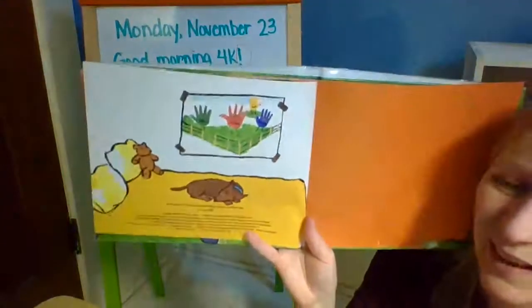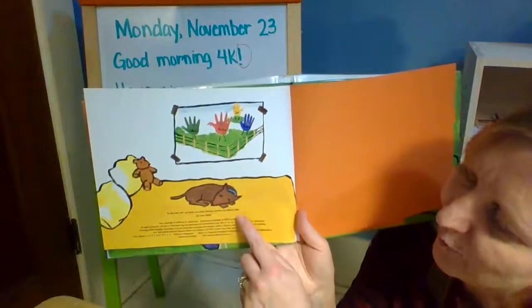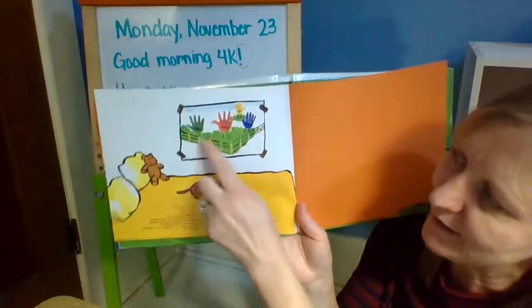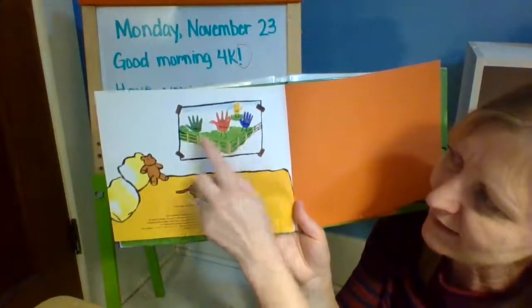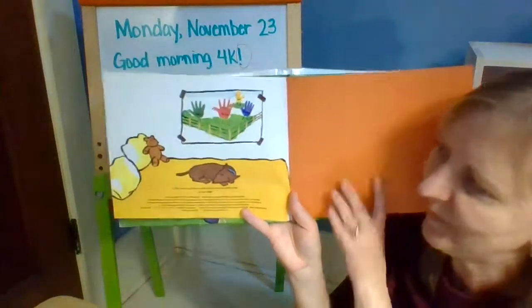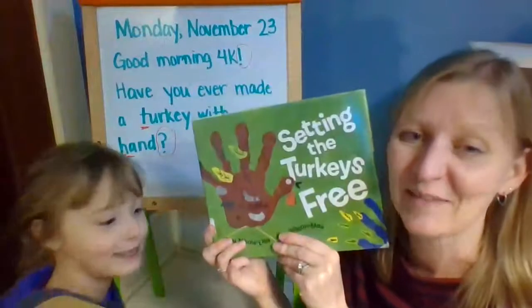Here's his artwork. Look, I think he put it up on the wall in his bedroom, right over his bed, where Foxy is sleeping. There's the pen he made out of popsicle sticks, and the grass, and all his turkeys with their toothpick legs. That's the end of Setting the Turkeys Free.